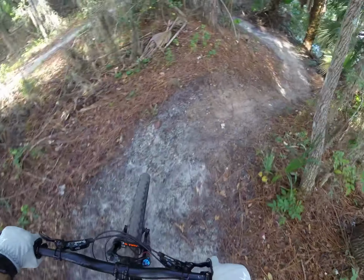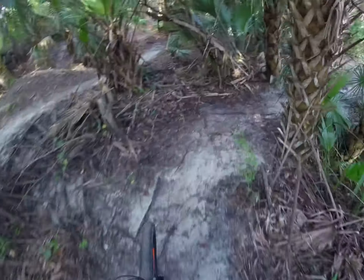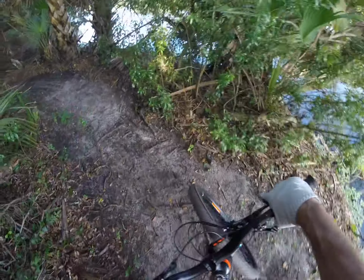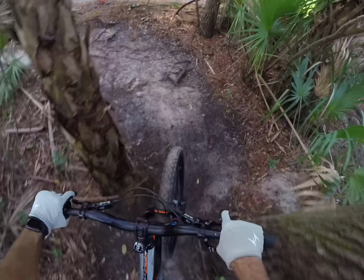Okay, dropping in. A little bit of touching. Oh, yeah. A little bit here, a little bit of brake. Oh, stop. Clearing. That's not good. All right, get back on. Downshift. And here.